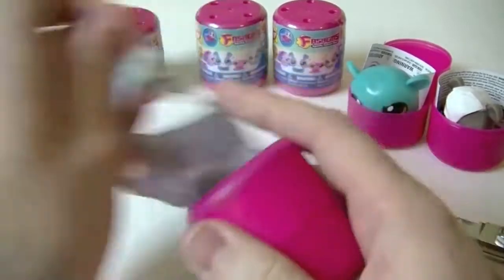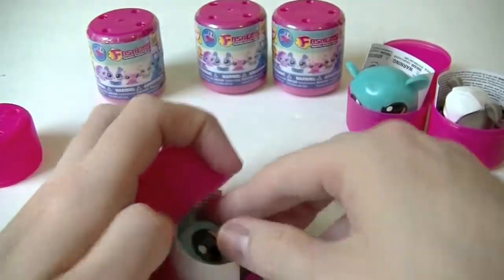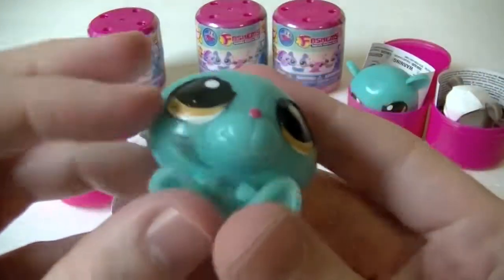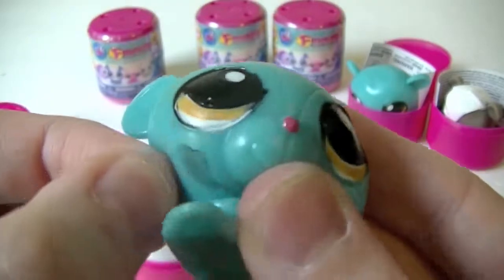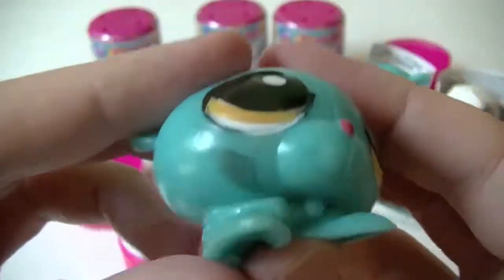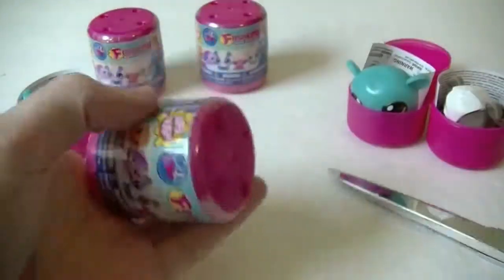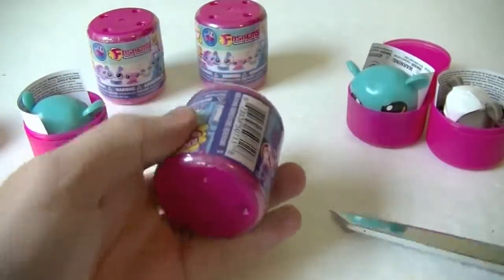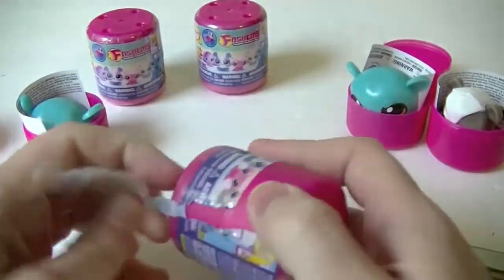See how the third one looks. Shall we? Oh no, it's another little blue one. Oh look, see what I mean? There's paint all smeared all over the place. Well that's cool. I mean, got the third one in a row with a funky paint job. We'll see how the fourth one looks here.